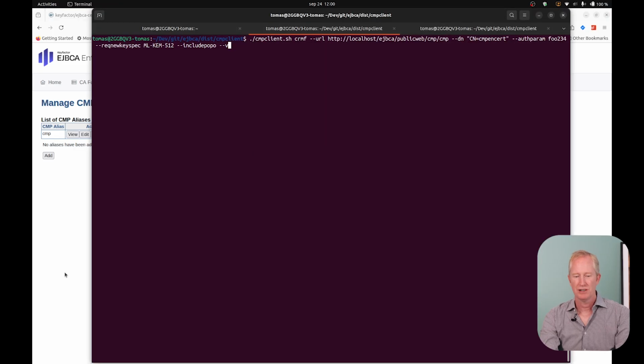Okay, we switch over to our CMP client, which is a tool that comes with EJBCA. It's called cmpclient.sh, and we have a nice command line here. In the command line, we give the command CRMF, which means that we will create a CRMF request message. Of course, we point to a URL, which is our CMP alias that we just created. We provide the CMP end entity common name, the same as we added with the end entity. We give a password, which is for the HMAC authentication, and we say that it will generate an ML-KEM 512 key, which will be the requested key encapsulation mechanism.